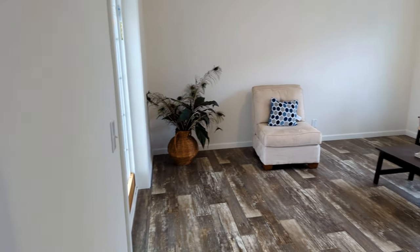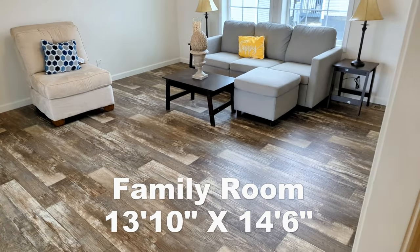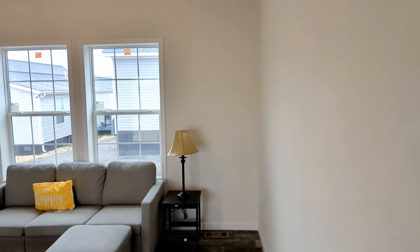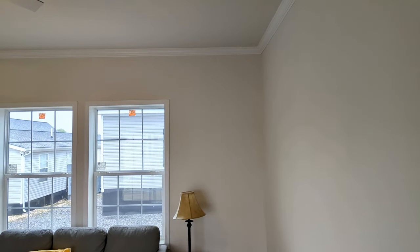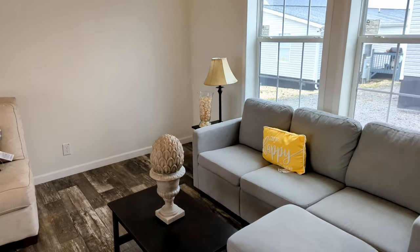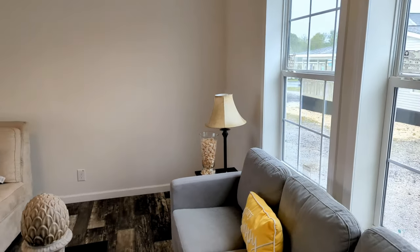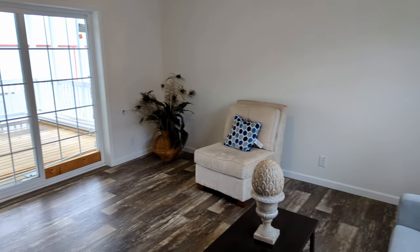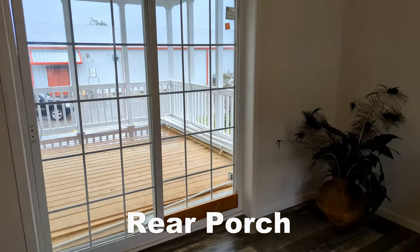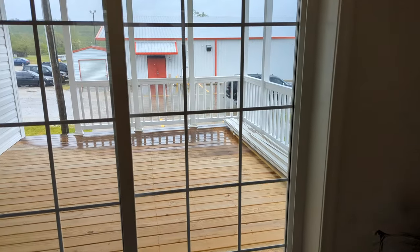Right now, try to hide that from y'all. Don't want y'all to see that. Okay, we have a nice large family room, double windows. Very nice. I really like this family room here. And that leads out to your front porch with the sliding glass door.